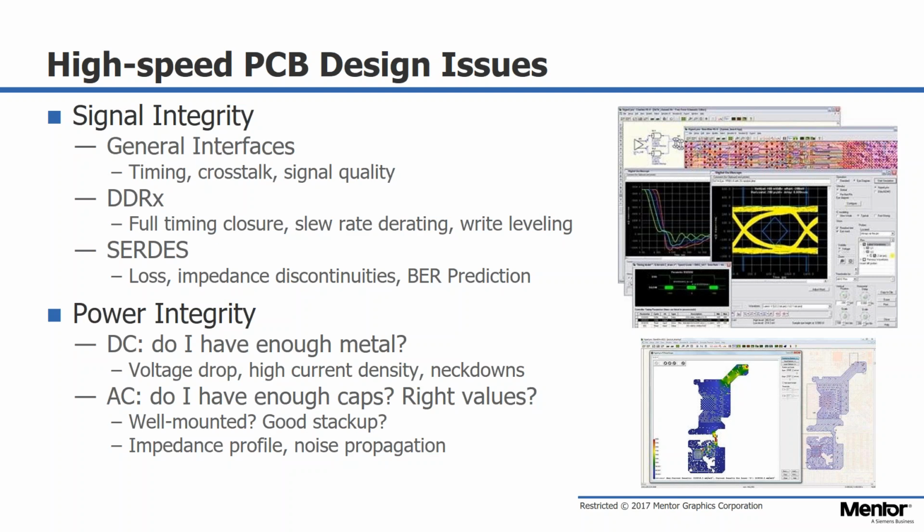So signal integrity issues that we have just in general interfaces, such as any transmission line going across your board, is timing, such as the time it takes to get through and propagate through that interconnect, and to see if that's going to be too far of a delay. Crosstalk, where you have unwanted effects on traces that are running close to each other. You'll have unwanted effects on one another if those signals are running too fast or they're too close to each other on the board.